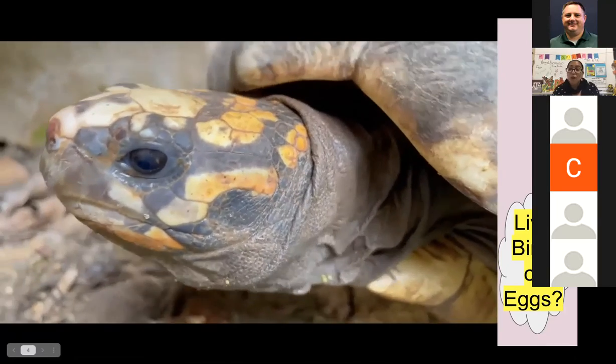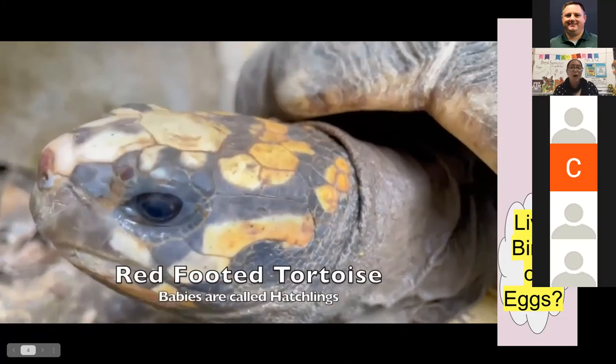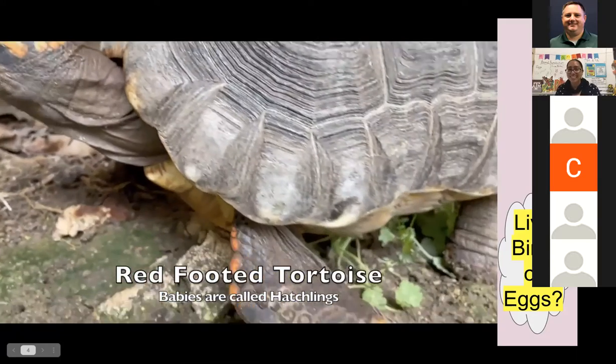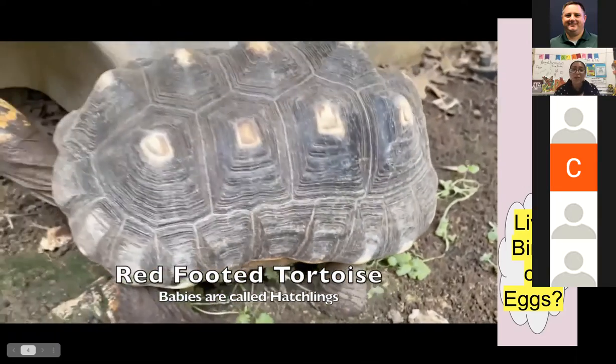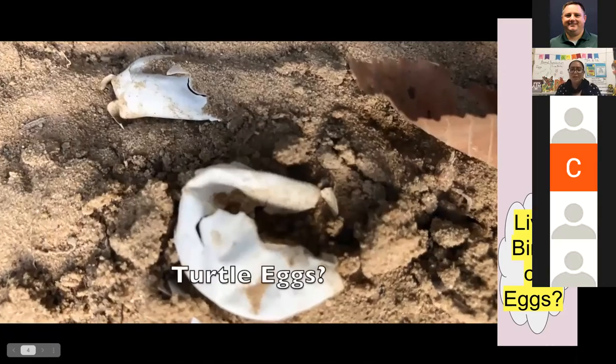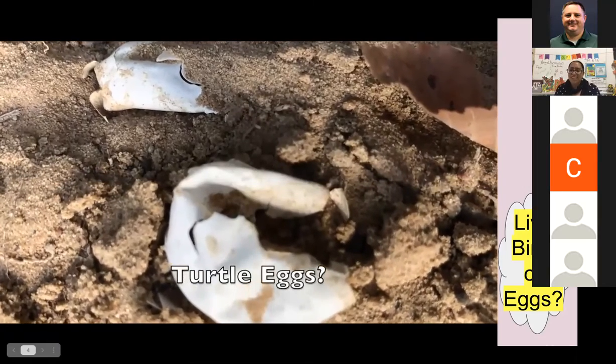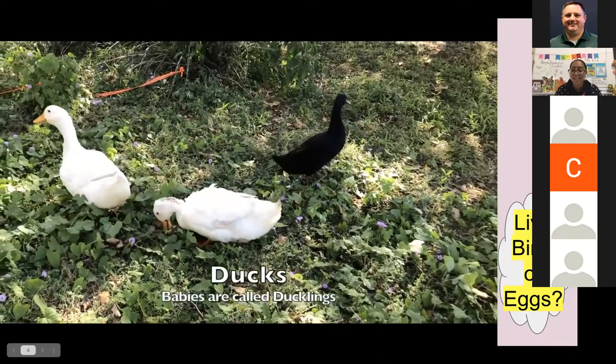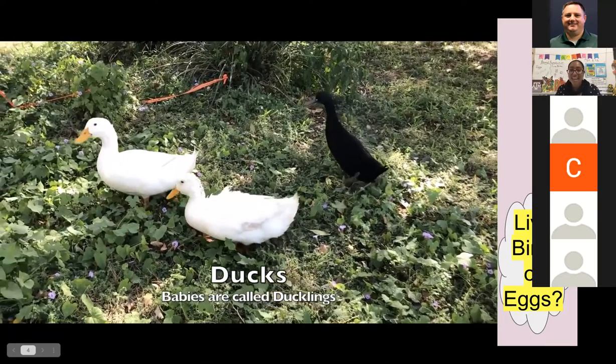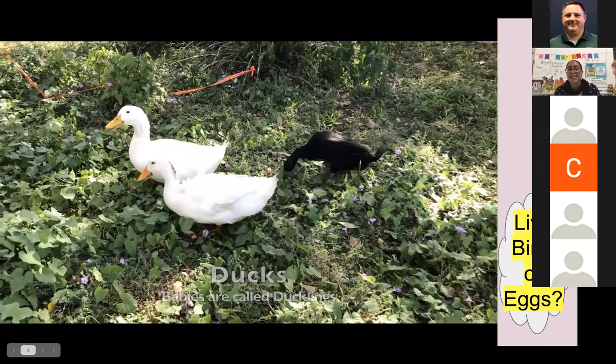Here is a red-footed tortoise. We call baby tortoises hatchlings. So obviously we know that they were hatched out of an egg when they were a baby. And there's some turtle eggs I found out by our lake. I think they're turtle eggs. And then we have our cute little ducks. We know that ducks, when they're babies, are called ducklings. And we know that they hatched from an egg.